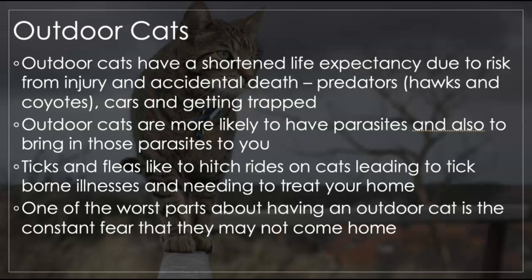So it was sad, but it was like they were kind of out there like little sitting ducks. You're not there to protect them. Cats, yes, they have claws. They are predators, but they're domestic animals. And when you let them outside, so much can go wrong. So we do need you to keep your cats indoors.